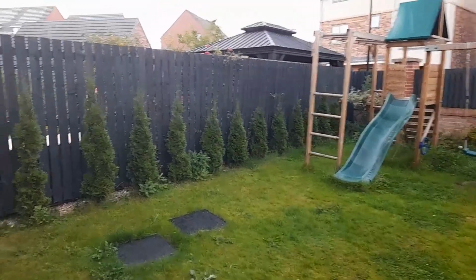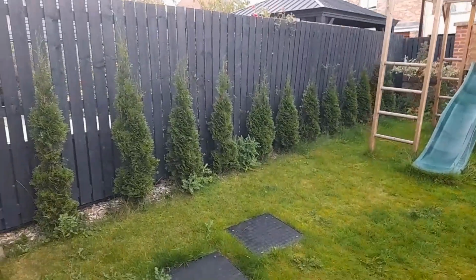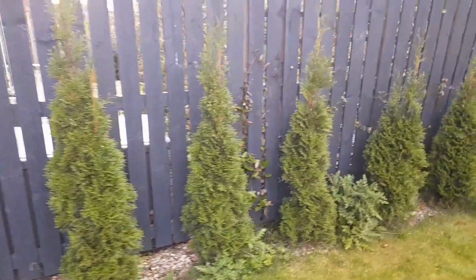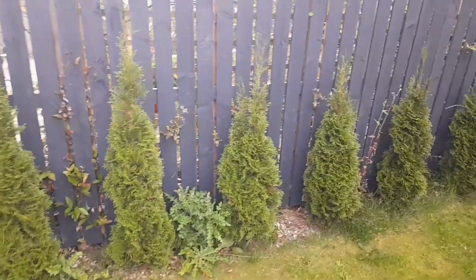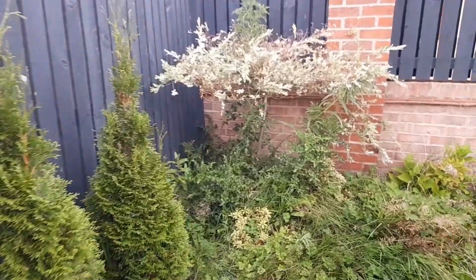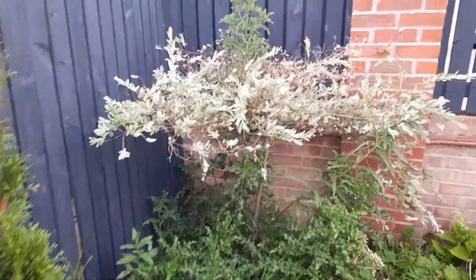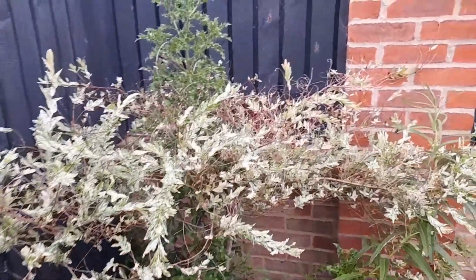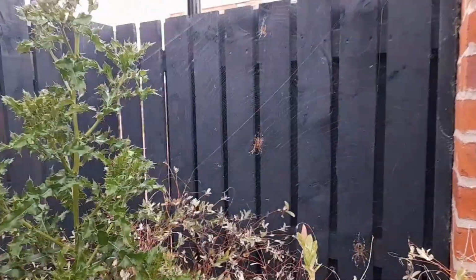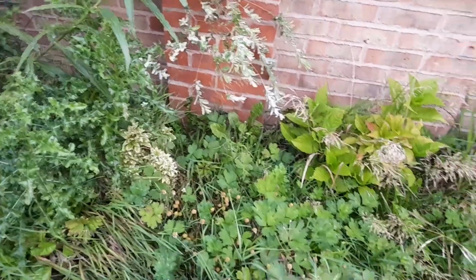Right, so now we're in the back garden. So she's got a nice border of some type of conifer there, very overgrown with big thistles, huge weeds, loads of spiders are there. And then in this corner, when she moved in, was this beautiful tree. Oh gosh, look at all the spiders here. Oh my gosh.